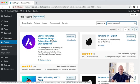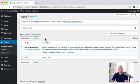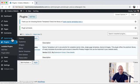Starter Templates. Then we can see the Starter Templates by Brainstorm Force, and all we have to do is click install now. Once we do that, we can click on activate. And once we do that, we can roll over appearance and then click on starter templates.